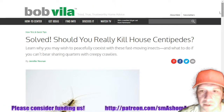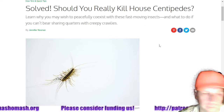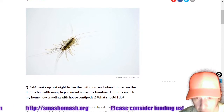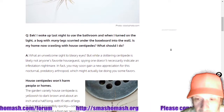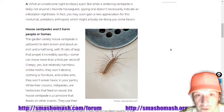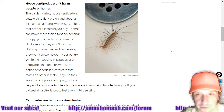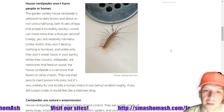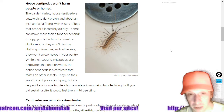Bob Vila agrees with us. Should you really kill house centipedes? The answer is nope. They can't bite you. But what they can do is kill pests in your house. Now, they're afraid of light, and they are a beneficial insect in that what's going on in your house is biological warfare. Don't spray poisons in your house, folks. Don't use pesticides. It's a stupid idea. Things like spiders and house centipedes should be safely caught and relocated outside.